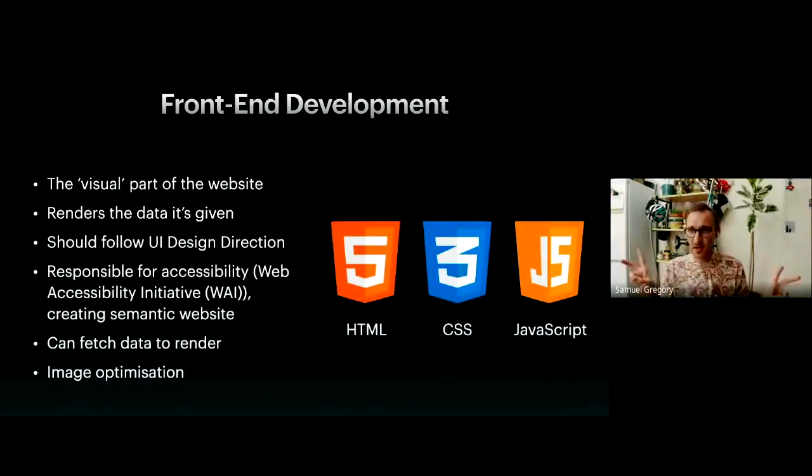We hear this term full stack, which is everything, but it encompasses front-end development. It's the visual part of the website. It takes the data and displays the data. It's responsible for the design of the website. A front-end developer should be aware of accessibility and how they can write accessible semantic code that can be read by Google and understood by screen readers. So this is an important aspect to look at when you're trying to get into front-end development.